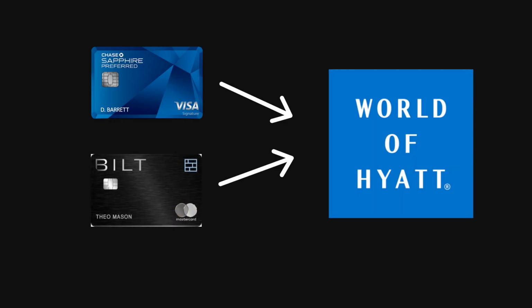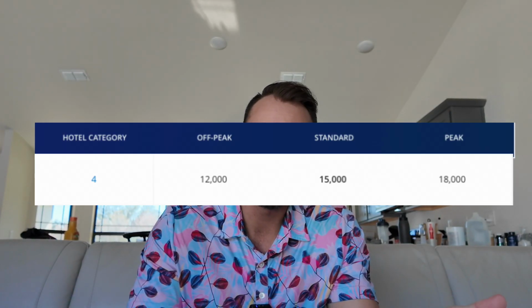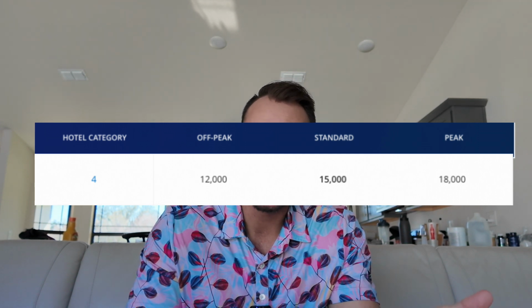From there, in terms of how I ended up booking, I booked for 12,000 Chase points. I transferred Chase points into Hyatt. You can also transfer Bilt Rewards points into Hyatt as well. Now it was off-peak, so off-peak is 12,000 points for the property, 15,000 is standard, and 18,000 is gonna be peak.